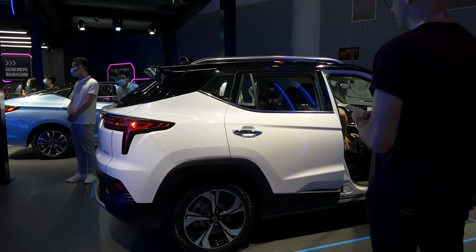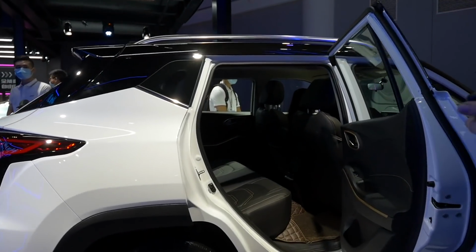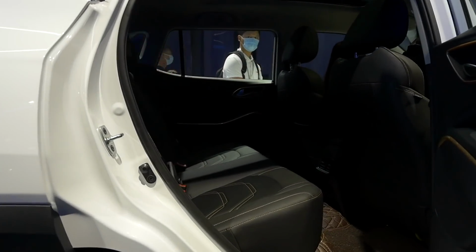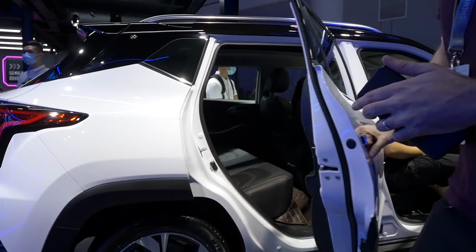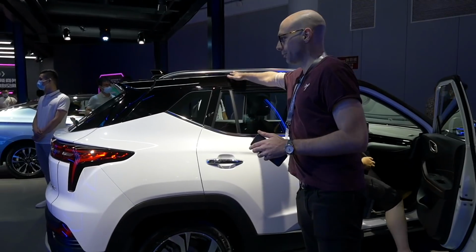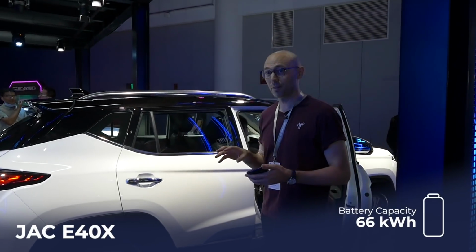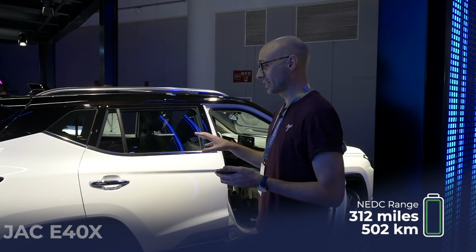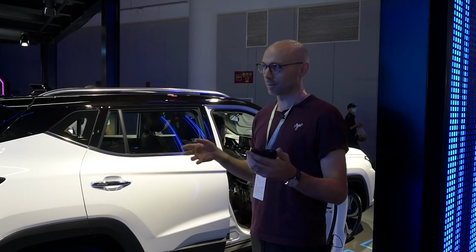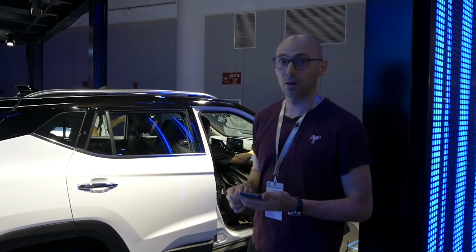E20. Again, you've got very similar interior treatment to the last one, a bit more legroom, both up the front and in the rear, a bit more boot space as well. Again, practicality, you've got the roof rack. Now this one has a 66 kilowatt hour battery, 502 kilometers of NEDC range. And this actually comes with some more self-driving features. It comes with lane assist, and it's got cameras and sensors on the outside.